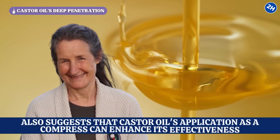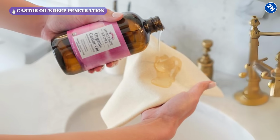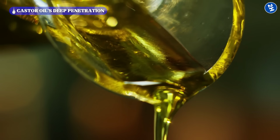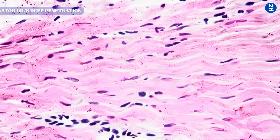Dr. O'Neill also suggests that castor oil's application as a compress can enhance its effectiveness. By applying heat over the castor oil-soaked cloth, the penetration is further increased. This method can amplify the oil's benefits by allowing it to better reach and influence deeper tissues and structures.